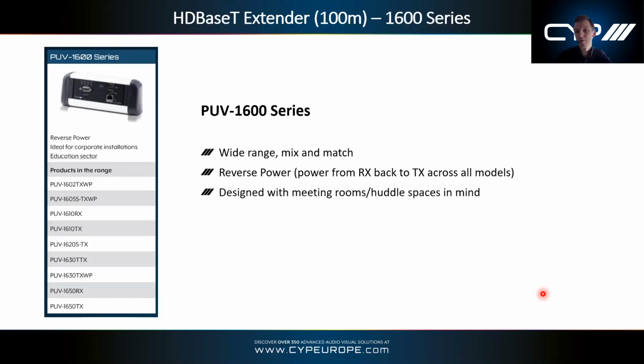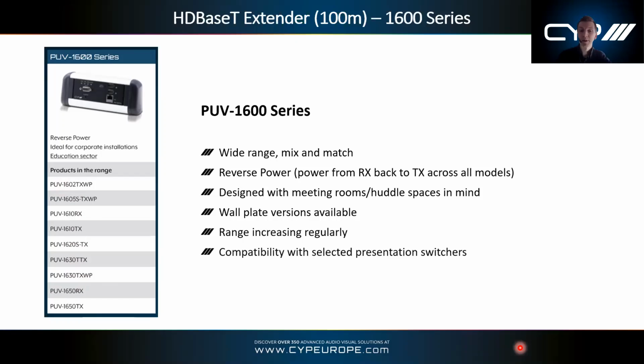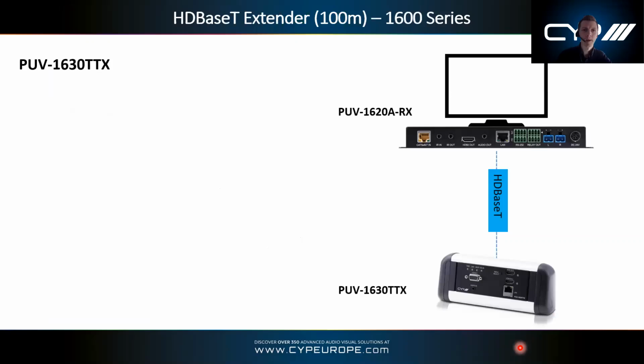These are designed with meeting rooms and huddle spaces in mind. You'll see that as we go through the specs in the next couple of pages. There are again wall plate versions available, and the range is increasing. I think it's up to about 12, maybe even 13 models now. The list on the left is just a few of them, but there are more and more because this is a very popular range. Compatibility with certain presentation switches we'll see in part 2 of this overview webinar series, which is next Tuesday.